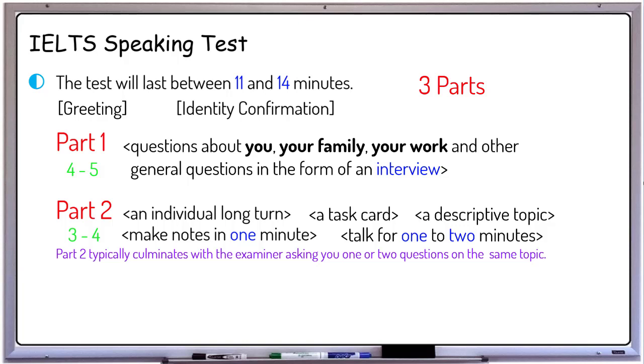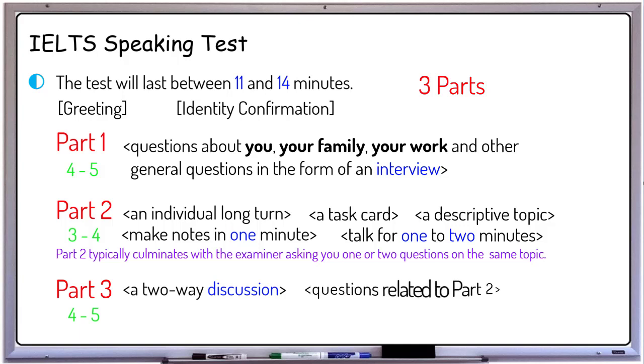In the last part of the test, that is part 3, a 2-way discussion is administered lasting between 4 and 5 minutes. The questions raised in this part are thematically related to the topic of part 2. They allow you to discuss more abstract issues and ideas. This is going to be a discussion between you and the examiner. The questions do not focus on you, so make sure to give general answers to part 3 questions. And obviously, don't talk about yourself.